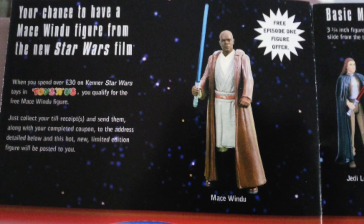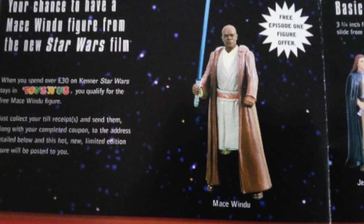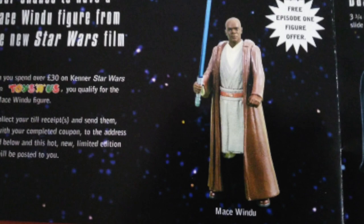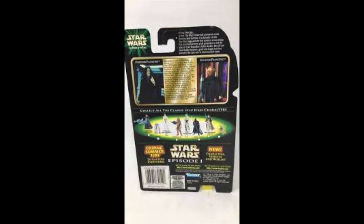So while Episode 1 and gearing up for it was the theme behind a lot of marketing and a lot of product development, it wasn't ready yet. But the next best thing to having a sneak preview Mace Windu, who we'll be getting to in a future video, was the Flashback wave. And while most of the figures were released at once, Emperor Palpatine lagged behind, I guess you could say, by a few weeks, enough that a cinema scene hit before he showed up in an updated mix.